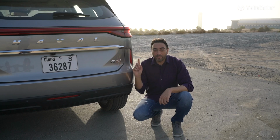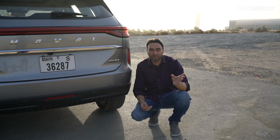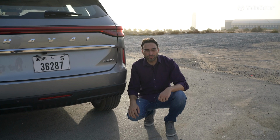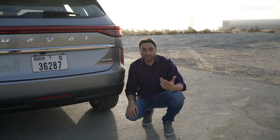What's GWM, you say? It's Great Wall Motors. Yes, Great Wall. I don't know if you've seen those pickups that have Great Wall in the back. Haval is part of that group, Great Wall Motors, which is one of the biggest automotive groups in China.